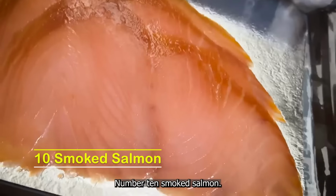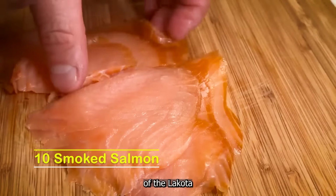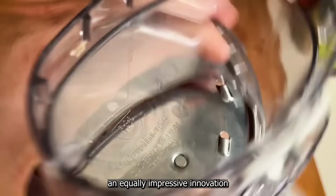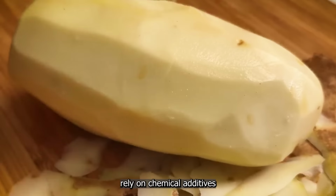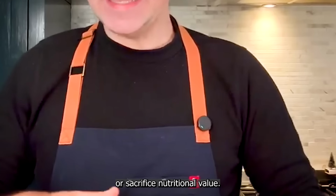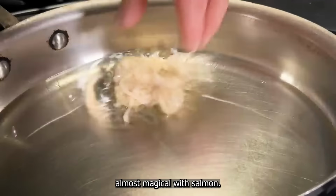Number 10. Smoked salmon. Moving from the sweet preservation mastery of the Lakota to the coasts reveals an equally impressive innovation. While many modern preservation methods rely on chemical additives or sacrifice nutritional value, Pacific Northwest tribes mastered a technique that did something almost magical with salmon.